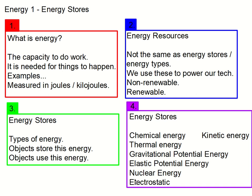A little bit more complicated, we've got nuclear energy, similar to chemical, although people will get confused between the two. Chemical energy is energy stored between the bonds. Nuclear energy is actual energy stored in the atom. So if you split up an atom, that releases energy. It's something that's different to the chemical energy. And then we've got electrostatic energy, which, as the name implies, is down to electricity. It's down to the charges in electricity getting objects to move.